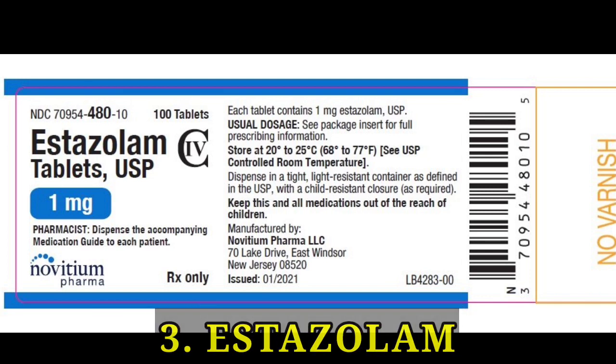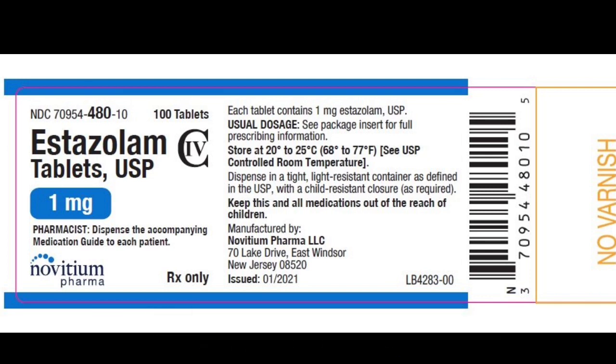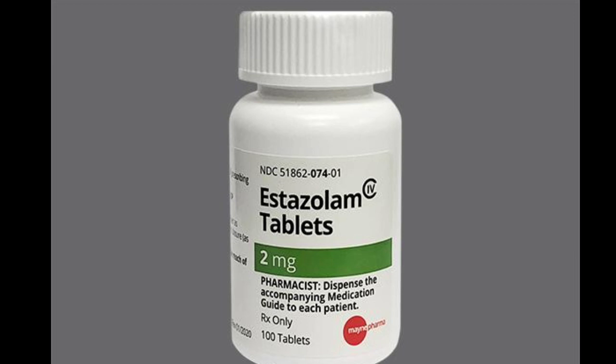Estazolam is a sleeping aid that can help you fall and stay asleep. It is not a first-line treatment option for sleeping difficulty, and it is only intended for short-term use because it can form a habit. Estazolam is a type of benzodiazepine. It affects brain chemicals to calm your nervous system, allowing you to fall and stay asleep.